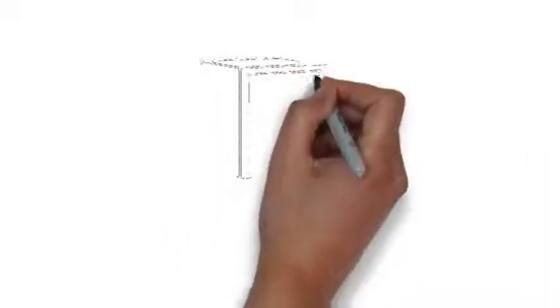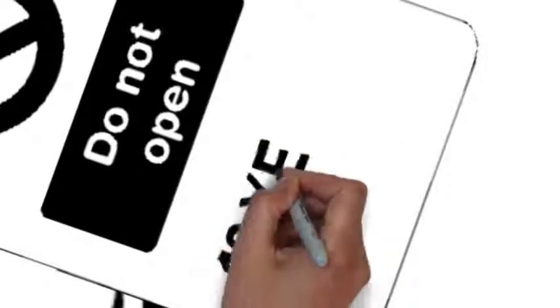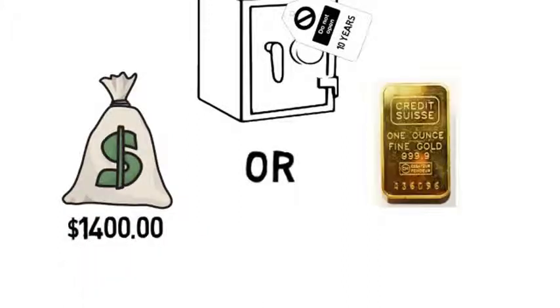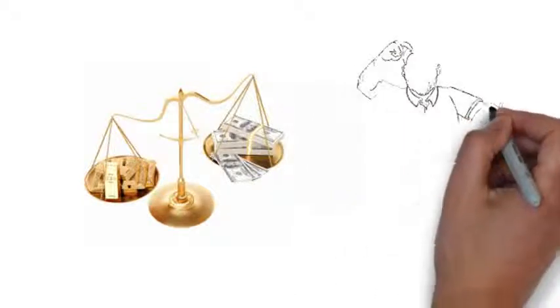Do you understand how the value of your money decreases? Ask yourself the question: if you had a safe that you couldn't open for 10 years, what would you prefer to fill it with? $1,400 in cash or 1 ounce of pure gold? Do you have more confidence that the cash will have maintained its purchasing power or the gold?